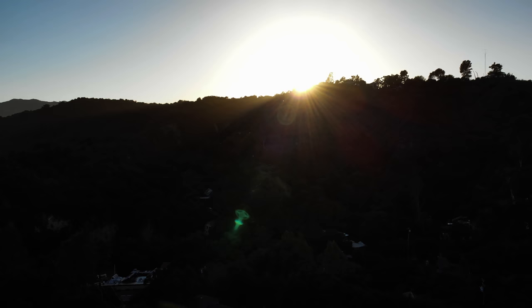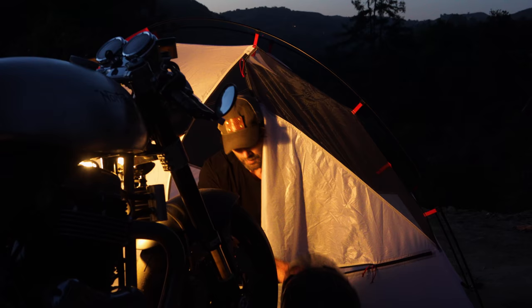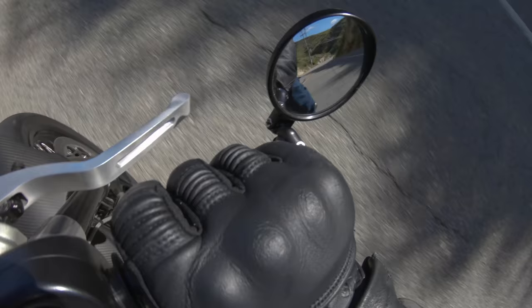And after a brilliant day of riding an awesome motorcycle and carving grey corners, I ended it by sleeping under the stars. And as I drifted off to sleep, my fingers were still tingling and my ears were still ringing from my naked Norton experience.